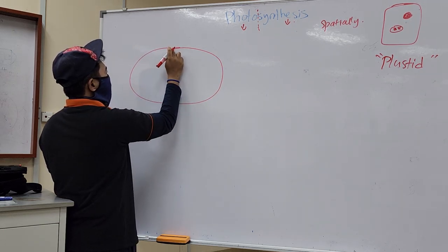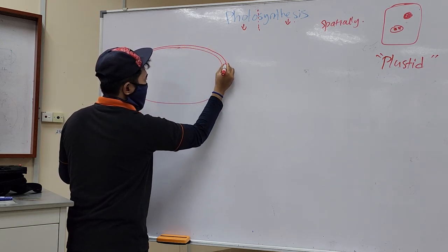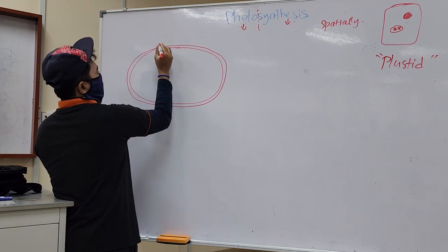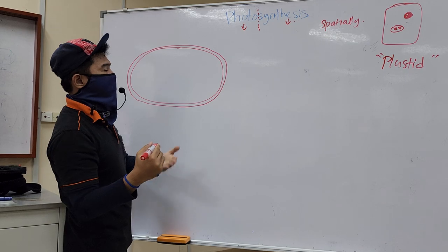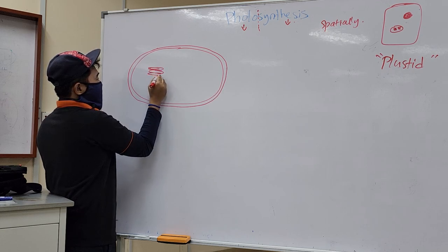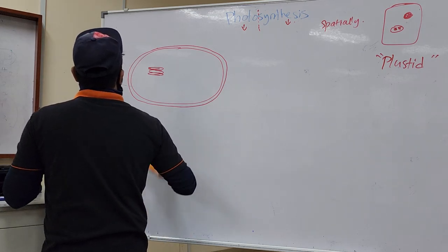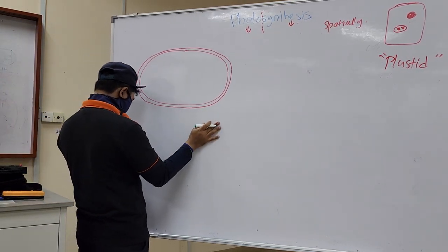Okay, so you have your chloroplast. It's got a double membrane. Let's put it because it is an organelle. And you're going to see the cross section of it in a textbook. It's going to look something like this. Okay. I better use the right color for this. It's green, right? So we should use green.